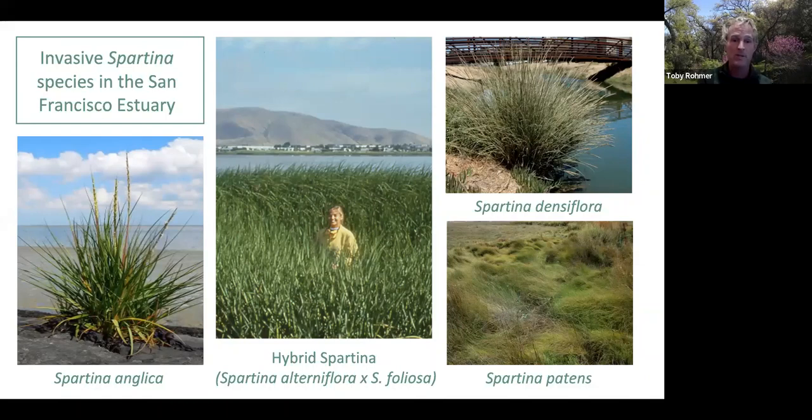On the lower left, we've got Spartina anglica, or English cordgrass, which was also brought in on that same restoration project in Cordova Creek. The lower right-hand corner, Spartina patens, only exists in one site in Benicia State Recreation Area on the Carquinez Strait. Its common name is salt meadow cordgrass. So while those 3 are in the estuary, they are very, very near eradication. We've all but gotten rid of it.